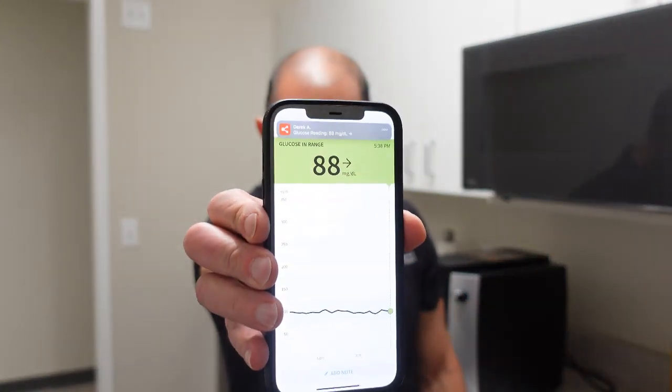Okay, it's been a full half hour since I ate the yogurt. Let's measure it up, take a look. And 88. So 85 last time, 88 this time, started at 93, pretty darn level. Not changing by too much, maybe 5 to 8 points at any time.